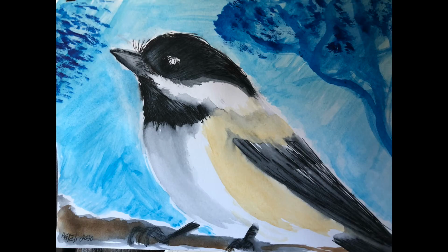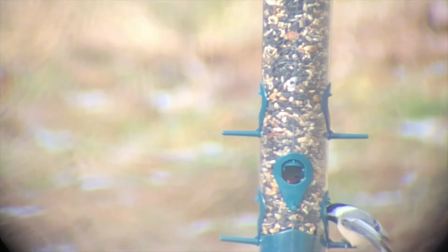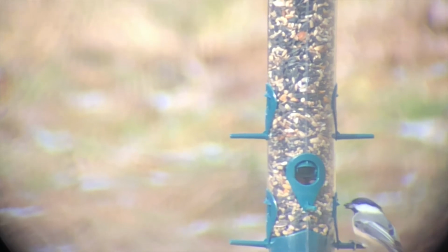Wordy, wordy, wordy, wordy. One of my other birding buddies, Eli, sent me this beautiful painting of a black-capped chickadee. Isn't that gorgeous? If you don't remember, here's what the black-capped chickadee sounds like. I hope you get just as excited and inspired and begin drawing birds.